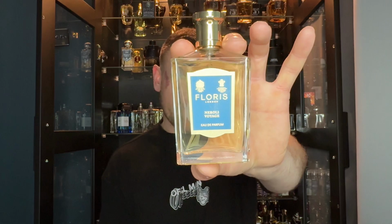But to me, it's not overbearing. It really isn't. This is all about the neroli. But I love this fragrance. Deserves a spot on this list, definitely. Longevity, you're going to get 7 hours out of it. So it's not bad again for a fresh, solid fragrance.